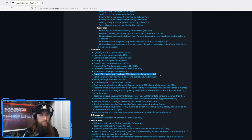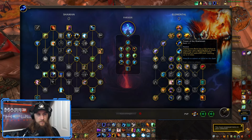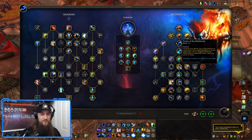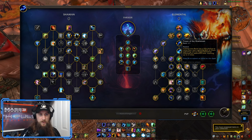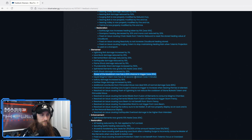It was the fact that overloads just don't do a whole lot of damage. If you're not familiar with what Power of the Maelstrom does, it gives you a chance, going from 25% to 60%, to cause your next Lightning Bolt or Chain Lightning to cast an additional Elemental Overload, guaranteeing you at least that one Elemental Overload from those casts. It can stack up to 2 times, but the chance of it happening was not really the issue, as I was saying. It is more the fact that overloads are just not very important anymore.